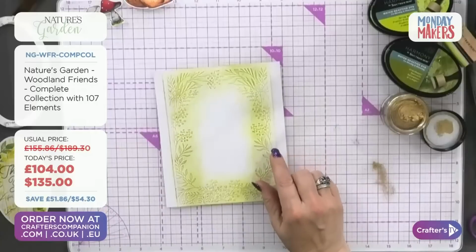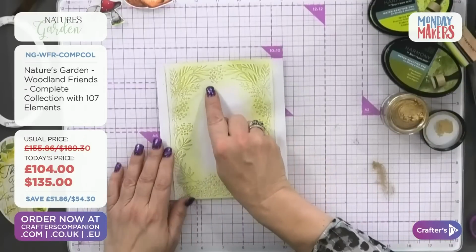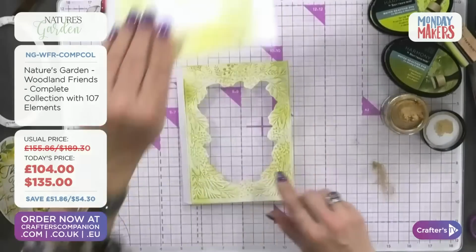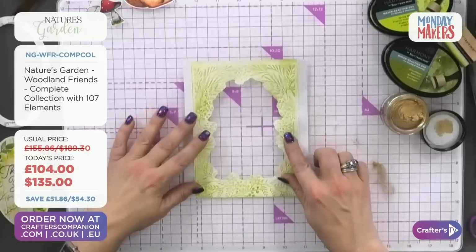And then what you can do, Joe, is take your scissors or your craft knife and just gently cut around. So if you're using a craft knife, just cut around the elements. And what that'll do, when you've done that, Joe, is it makes it like a cut and emboss folder. So can you see now?